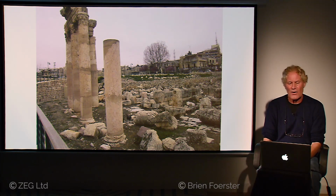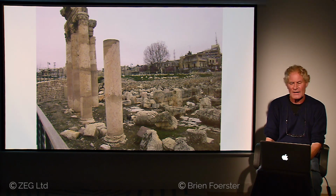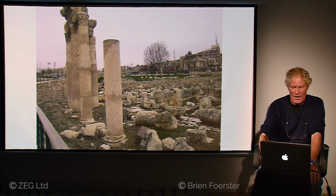But this photograph offers us a subtle clue. The pillar in the foreground is made of granite, whereas most of the construction of Baalbek is limestone from the quarry. We see that granite is also located here. So the question is, where did the granite come from?